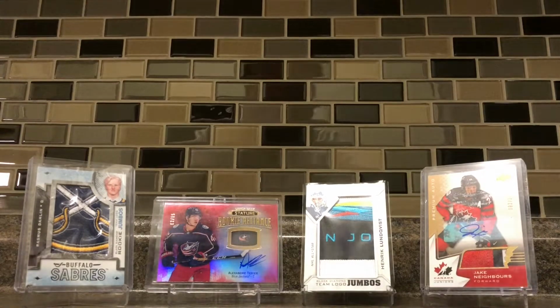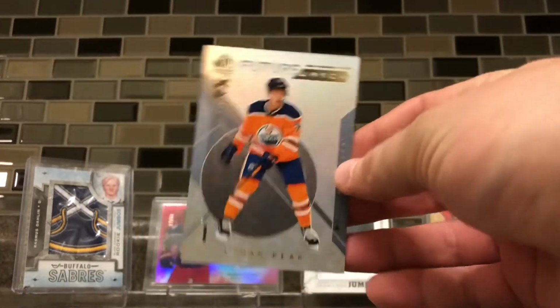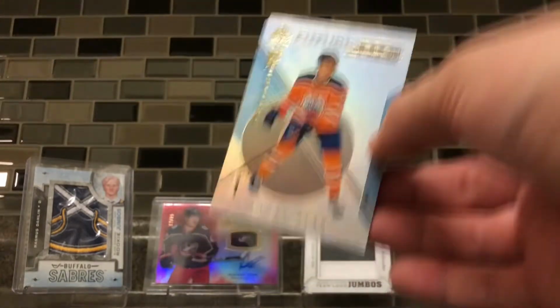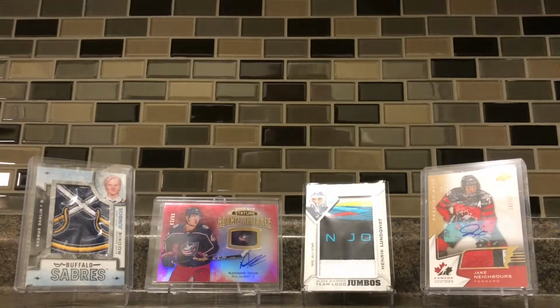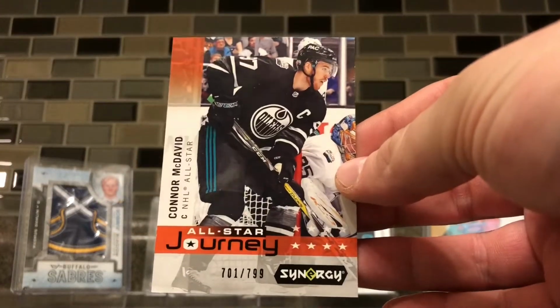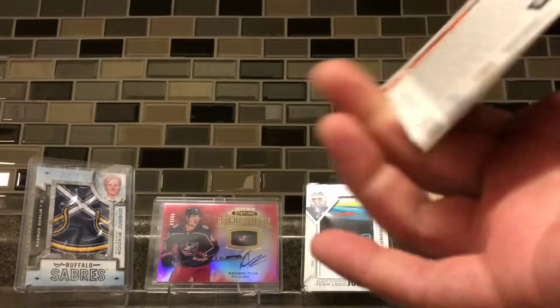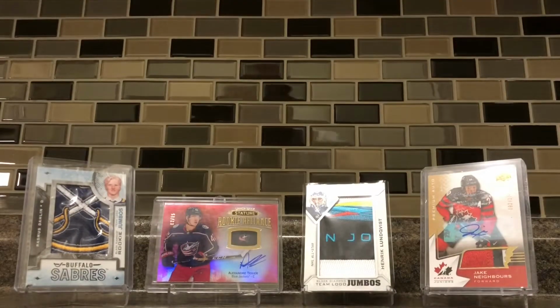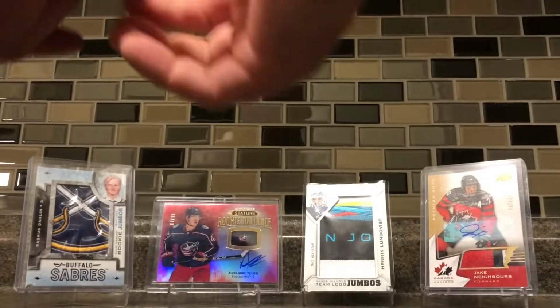So yeah, here's the first card here. Ethan Bear, that's a Future Watch level 1. And then we got a rookie journey here. Connor McDavid, that's 701 out of 799. Nice card, I guess, from Synergy. Like I said, there's just a stack here. I'll try to rip through these.